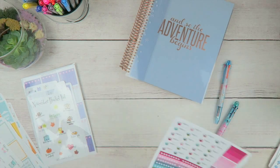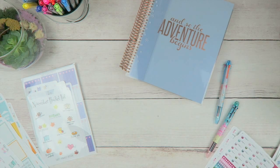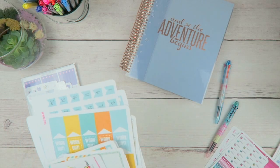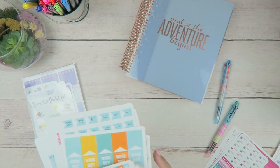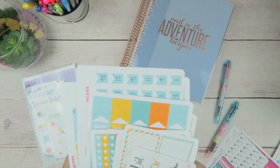How embarrassing. But I wanted to show you a few things before we got started because I just finished designing my January kit. There may be a few things that I tweak between now and when it releases on Sunday, but I wanted to give you guys kind of like a sneak peek.